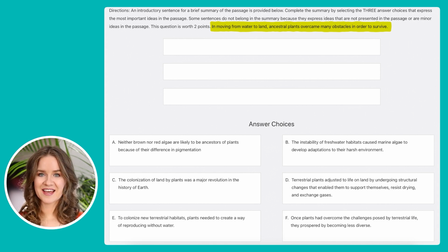Let's analyze the answer options. Take some time to study them first, and think about the options you choose yourself. I'd go with B, D, and E.